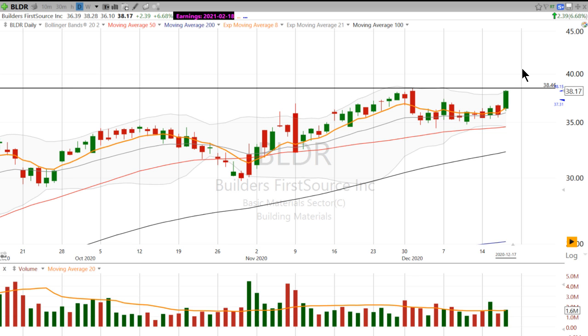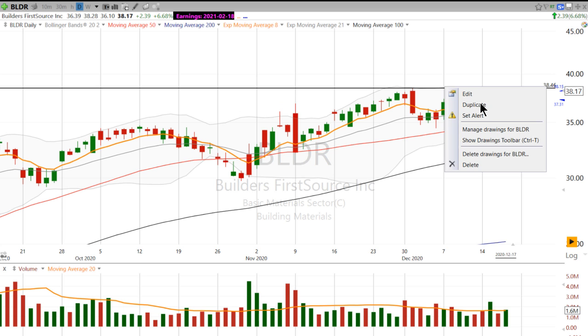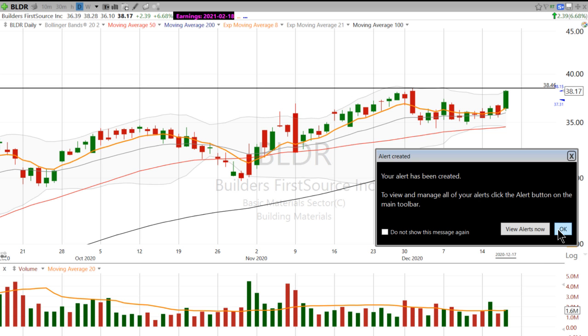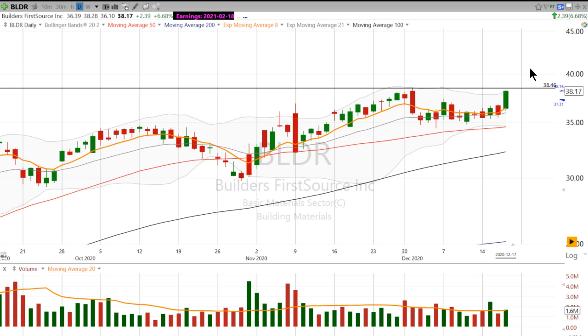So I'll be setting an alert right around 38.48 here on this chart, and I want to see it get above that level, stay above that level, and do it on high volume. So keep an eye on BLDR. I think it's worth watching tomorrow.